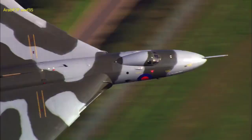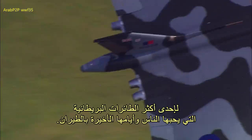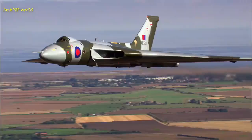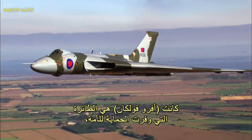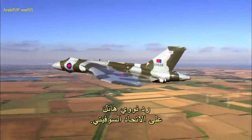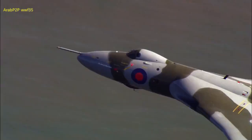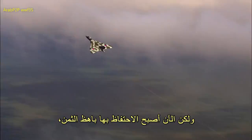This is the inside story about one of Britain's best-loved aeroplanes and its final flying days. The Avro Vulcan was the plane that protected the nation. A Cold War icon designed to launch a massive nuclear retaliation at the Soviet Union. Today, only one airworthy Vulcan survives. But now too expensive to maintain, this technological masterpiece is about to be grounded forever.